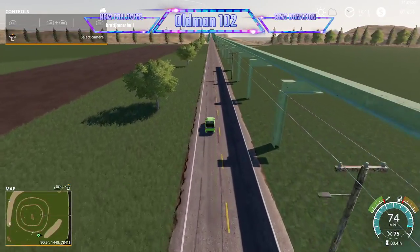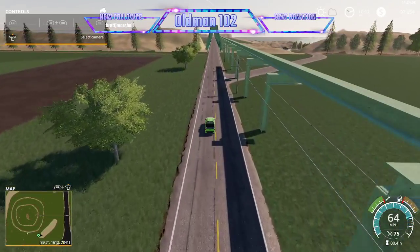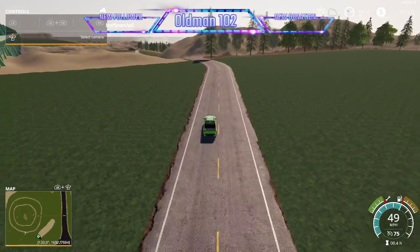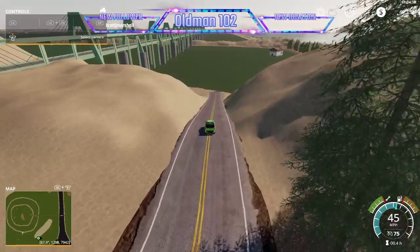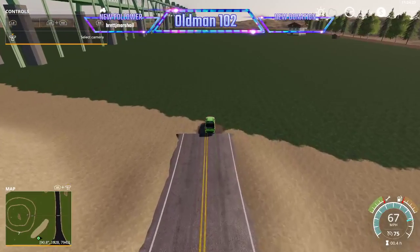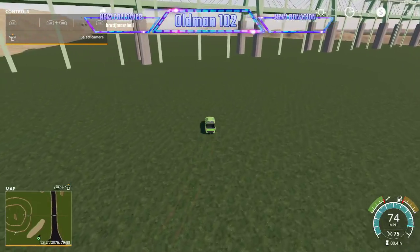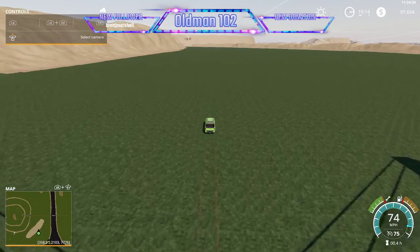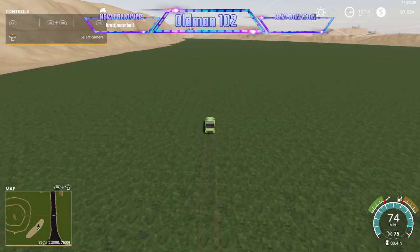Now, if I continue straight, it's going to take us all the way across the valley and then across to the western side of the map. We've got to fix that up right. And then this will take us down to another area of the map that's sort of off by itself. So there's one way to get into this area of the map here. And then there's one other area here. So this will be its own area of the map. It's going to be hard to put a field in here, but we'll get one or two in.